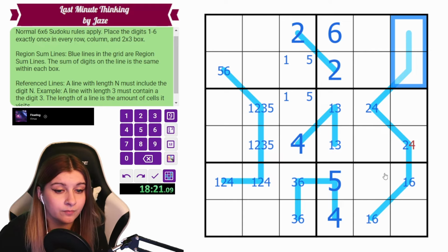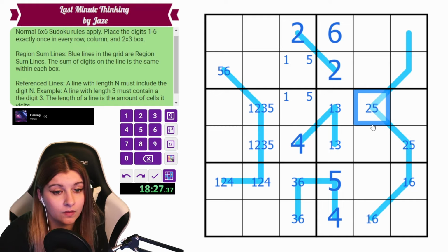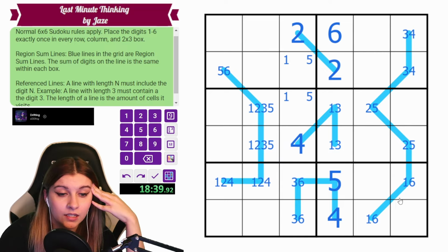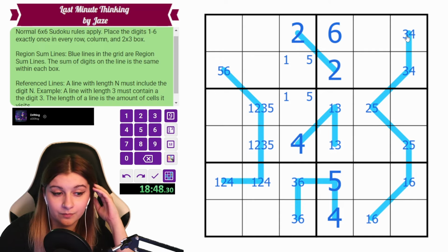Oh, I'm sorry. Not 2, 4. 2, 5. 2, 5 cannot go here. Then we would also have 3, 4, which can't go here, but could go here. I think that's gotta be how you do it. I don't see another way to make sure you have a 6 on this line and then also get them all to add up together. I think that's gotta be it.